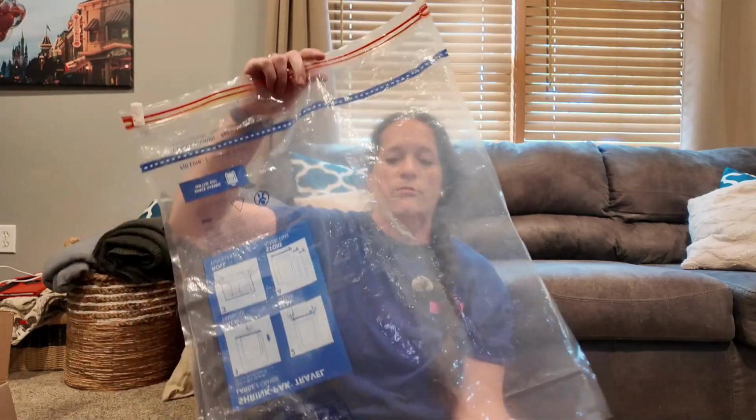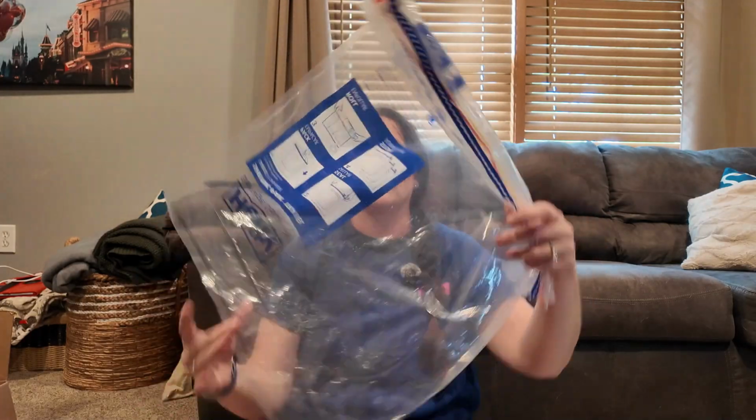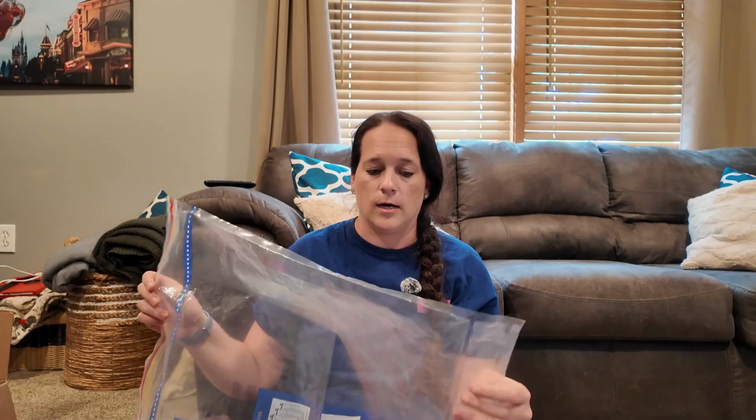This is great for heavier stuff, like sweatshirts, jeans, pants, that kind of thing. Fill it up, and then these are the ones that you zip tight and then roll to get all the air out. They work really well. We have multiple sizes in these. These big ones, like I said, are good for bigger clothes, or like my husband's clothes. They just take up less room in your suitcase. You can fit a pretty good amount in here.